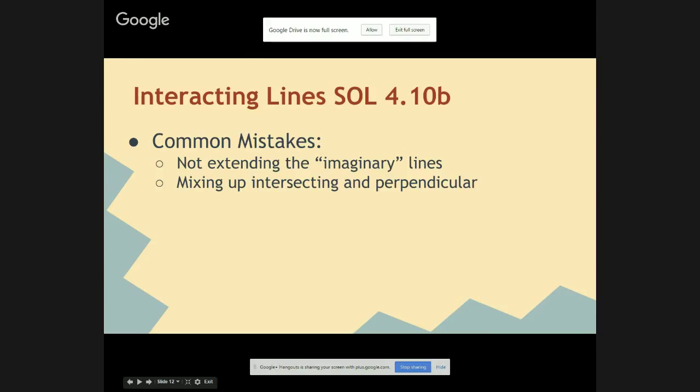Common mistakes, like I just said, I'm getting ahead of myself a lot here: not extending the imaginary lines to make sure they don't cross, and mixing up intersecting and perpendicular. By and large, they're not going to mess up parallel lines. What they will mix up is which is intersecting and which is perpendicular, because perpendicular is always intersecting, but intersecting isn't always perpendicular. So they just have some overlap. A lot of times they'll call a set of perpendicular lines just intersecting, and I'll say, well, what else is in there? They say, well, it's intersecting, they're crossing. But what else? And then they kind of figure it out.